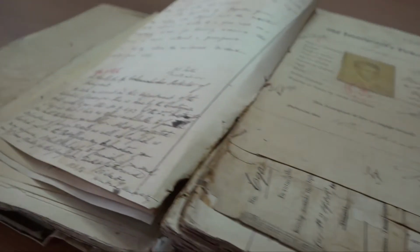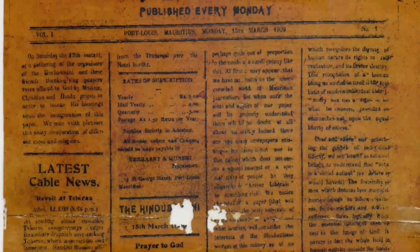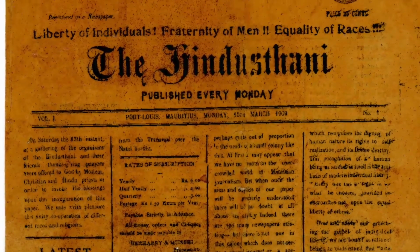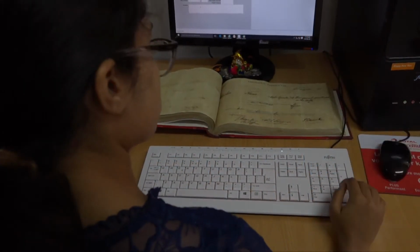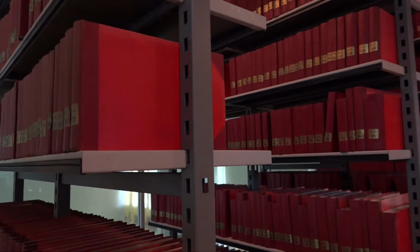The indenture system generated an important number of documents related to the life and the work of the indentured laborers. The Mahatma Gandhi Institute, the National Library, and the Mauritius National Archives house these archives.